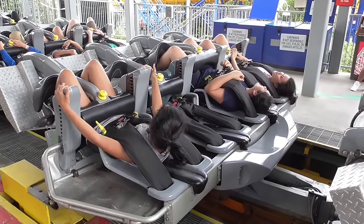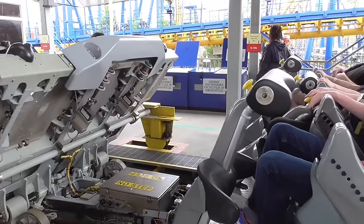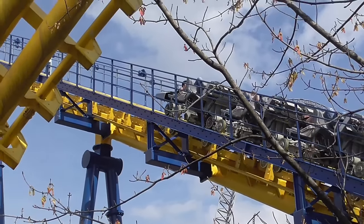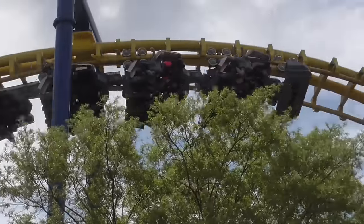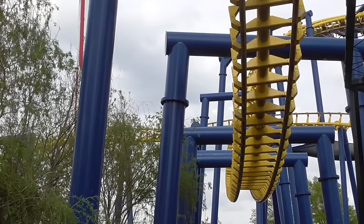Next up is how good the drop is. Nighthawk actually has a fairly decent drop. I like how when you're going up the lift hill, you're facing the sky, and then it inverts you, and then you fly down, and you're directly facing the ground. That is cool. Again, I'm not crazy about its smoothness, but the way that it has that drop is pretty neat. I'm giving Nighthawk a 6.